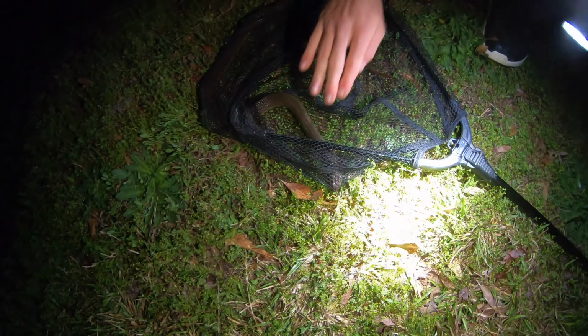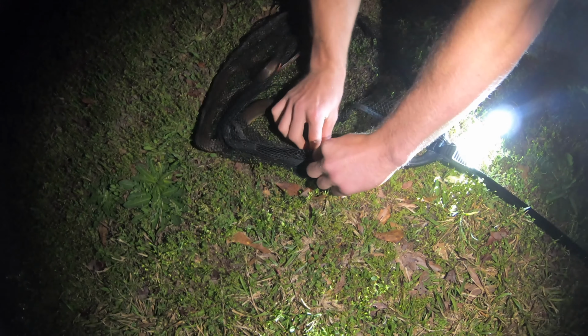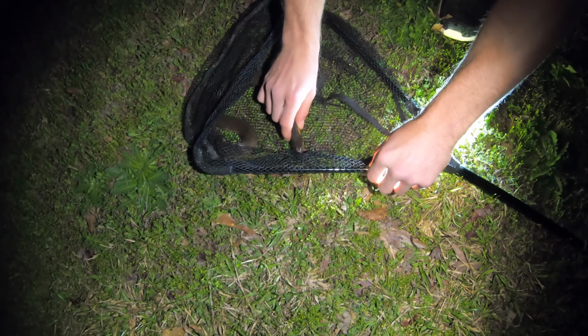See the eyes. Do you want me to get him in the net more? No, I can get him. I got him. Alright, I've got him. Nice. If this light was attached to the GoPro, that'd be incredible.